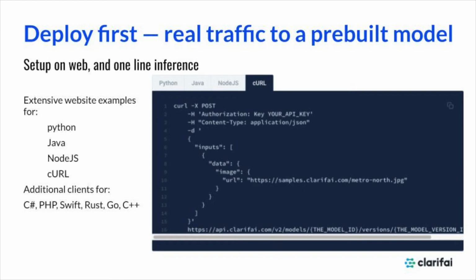Clarifai does provide a Python, Java, and Node.js, very detailed descriptions on the website with the documentation, but we also have additional clients for PHP, Swift, Rust, Go, C#, C++. And all of those basically do the same thing. They interact with the Clarifai API, and they get you back a list of concepts, at least for an image, and for text, and for other data types. Basically, you upload your unstructured data, and you get back some results. So here's the JSON that's replying, showing the concepts in one particular image that you get back.